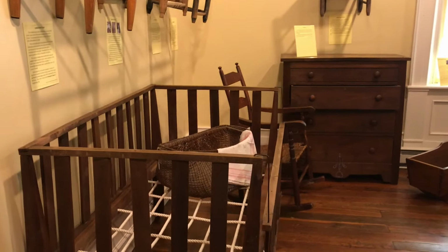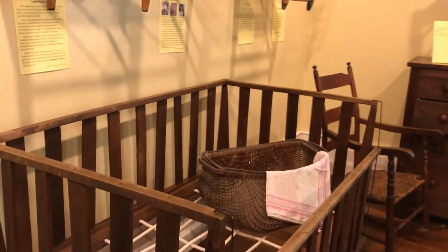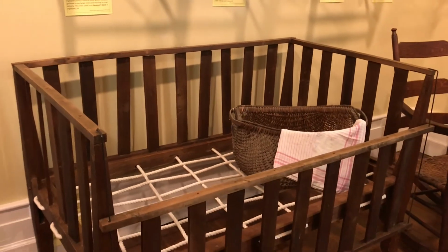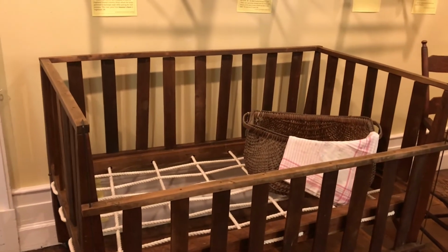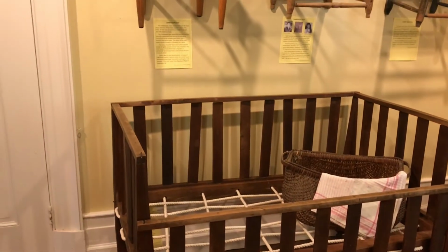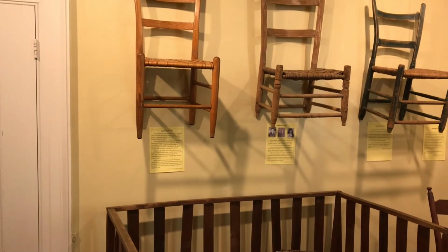We will start with the rope bed. This bed, made primarily of walnut, has ropes woven in a basket weave pattern through the holes in the frame. It was made for Betty Jane Blagg by her father Abner around 1933 and has served 4 generations of the Blagg family of Doe Hill.